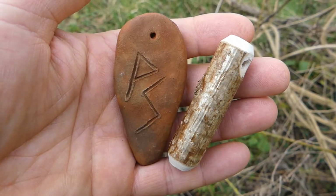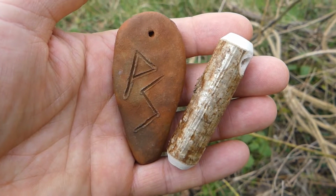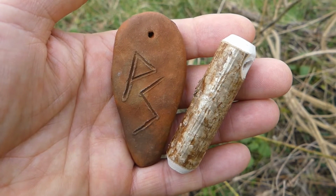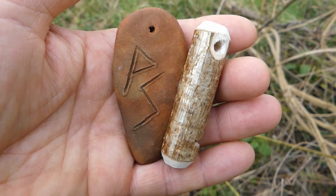So Paul's kindly given us one of the pendants he's just fired, and Chris Lundgren, who I mentioned in the video earlier, is here to do a woodworking day tomorrow on the Sunday, so he's also given us a little hazel whistle, which is rather kind of him.